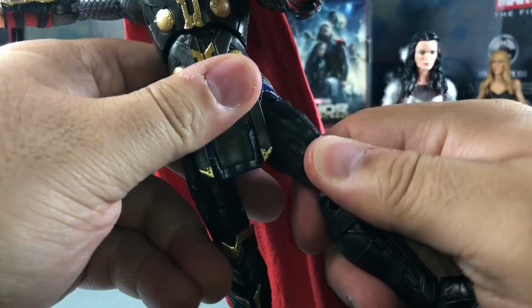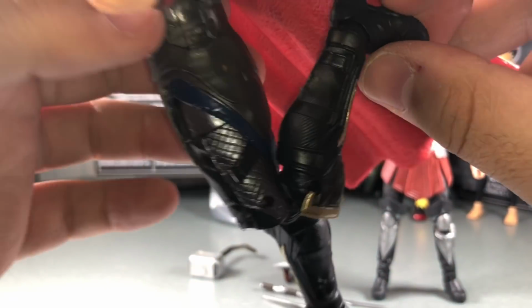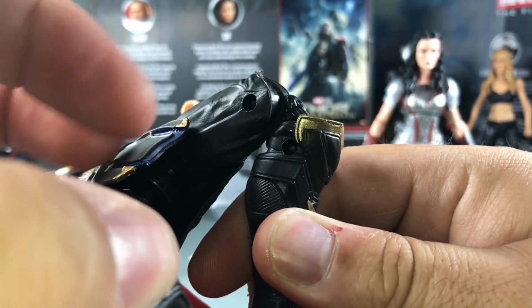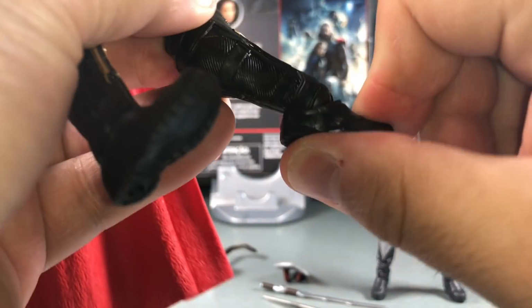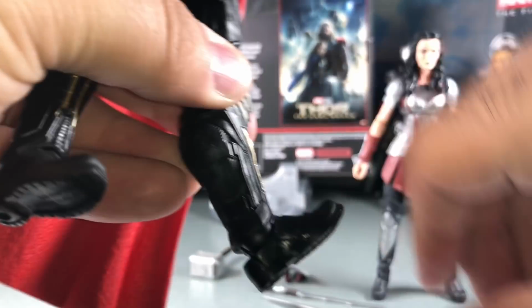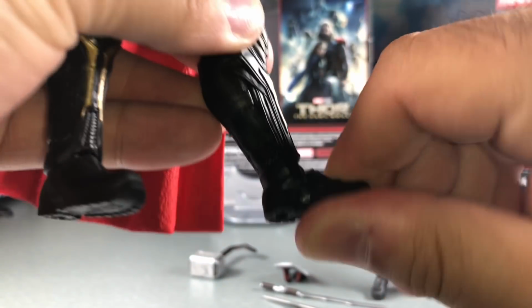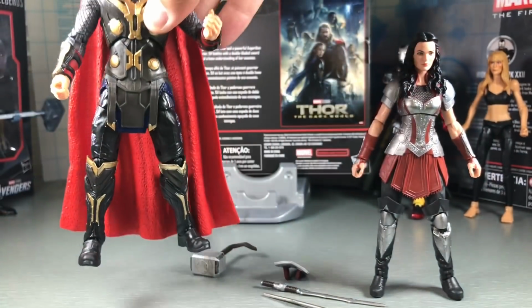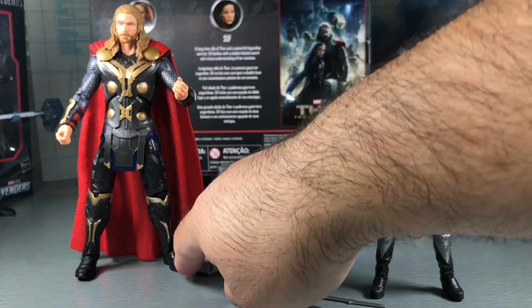Legs go that far out, you get an upper thigh cut, double jointed knee, and it's basically an ugly knee because of the way this boot piece is. You could see that. Not bad. There's no boot swivel or anything like that, but the foot hinges all the way down, hinges up slightly, and then you do get ankle pivot. So this is a very good Thor figure, but again, that's not the highlight of the pack.